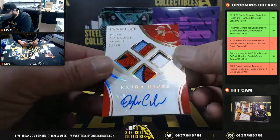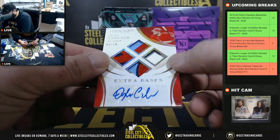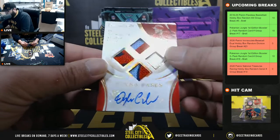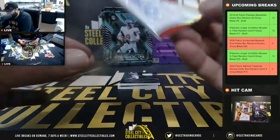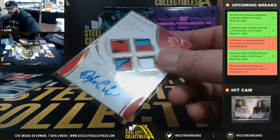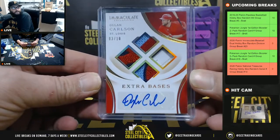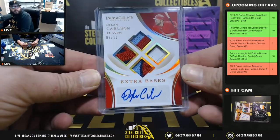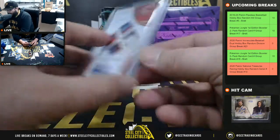Next, 3 of 10. Nice one here, two color. Looks like laundry tag and three color patch auto extra bases. Dylan Carlson. That's going to go to the NL Central. Greg H. Greg H with that one.